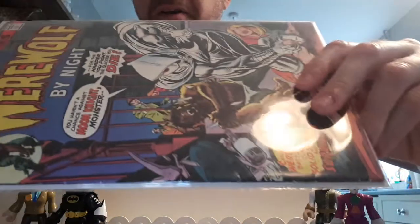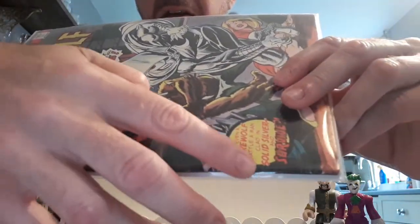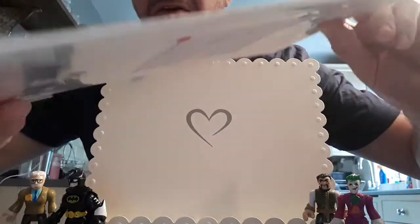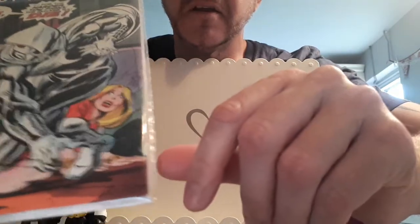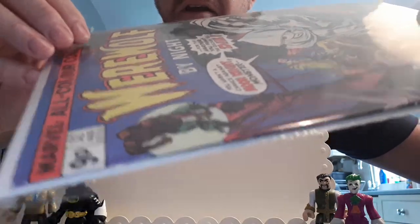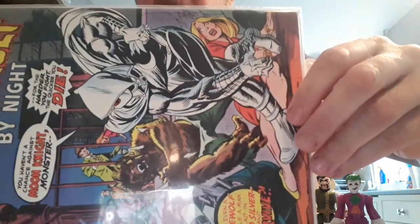There's the spine. Now there's a couple of ticks. There's a few ticks. But look at the corners. Look how sharp they are. There's no creasing. No creasing at all. Clear, clean. I've read the book as well.